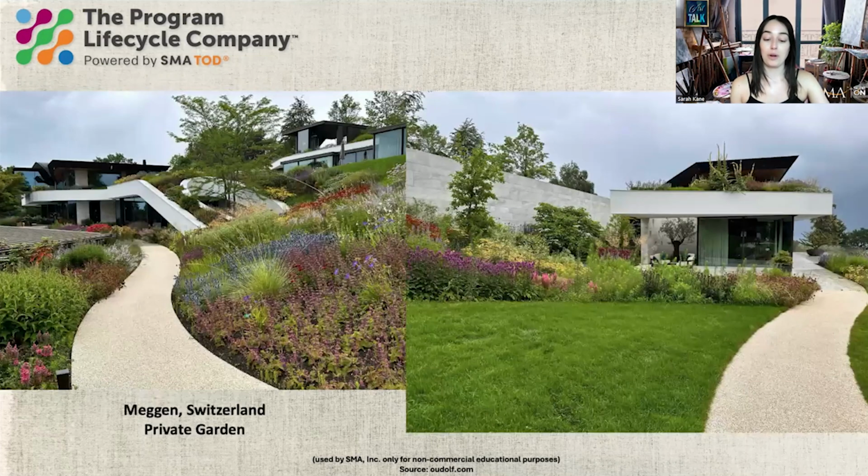Finally, we'll end with this private residence in Megen, Switzerland. Here we can really see how the shape of the garden complements the lines of the home and also adds warmth and color to a very modern structure.